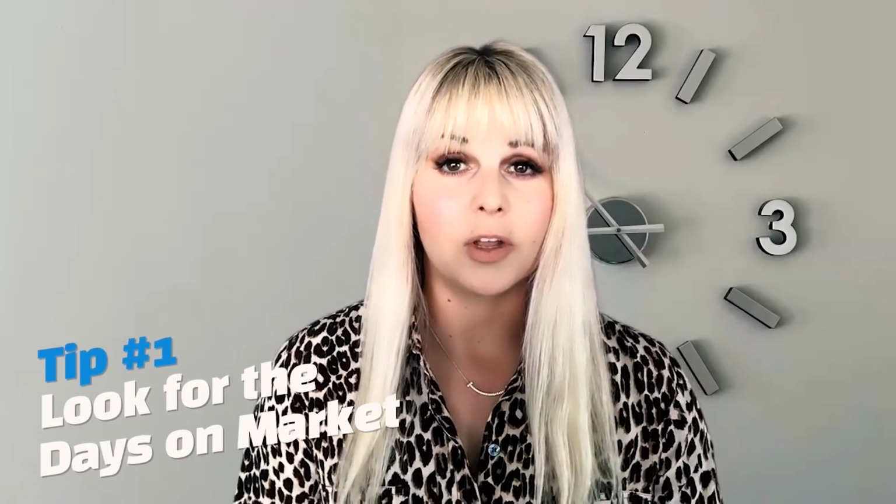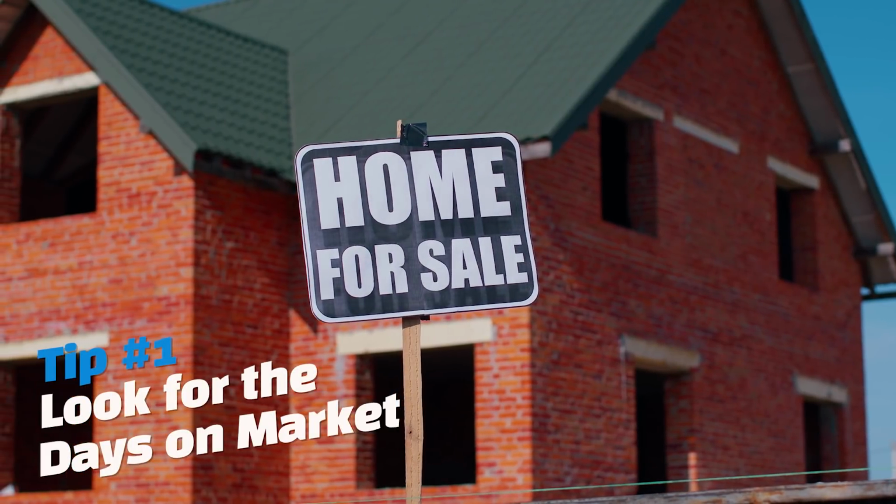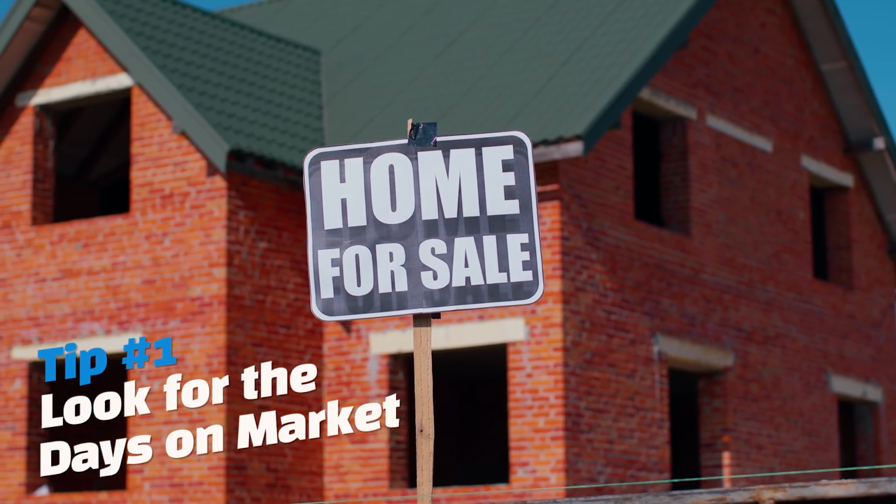Tip number 1, look for the days on market. Look for properties that have been on the market for a long period of time. Buyers have been conditioned in the past year, I would say, to think that there is something wrong with a property if it's been on the market for more than 2 or 3 days. So properties that have been on market for a few weeks or even potentially a few months are really great places to look for deals. Those can really be the diamonds in the rough.